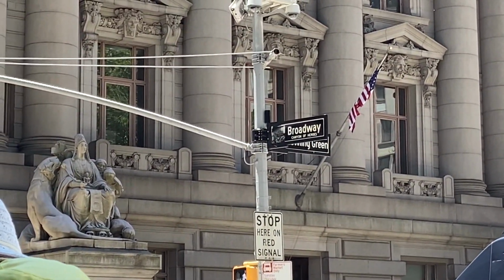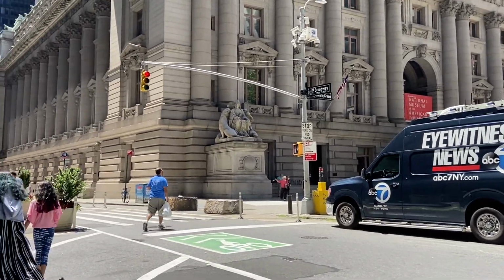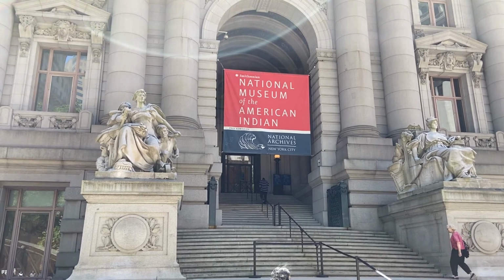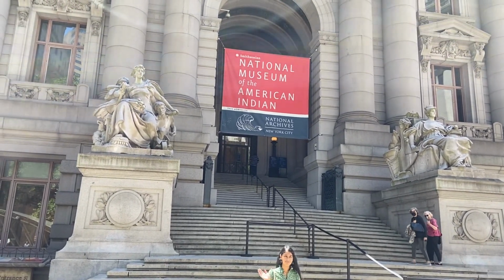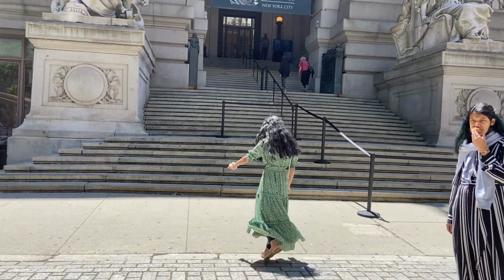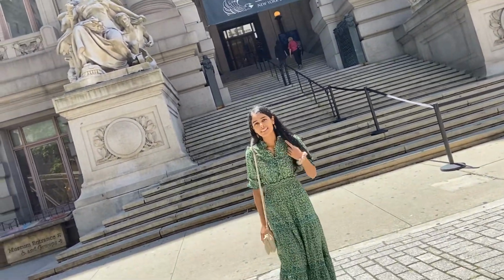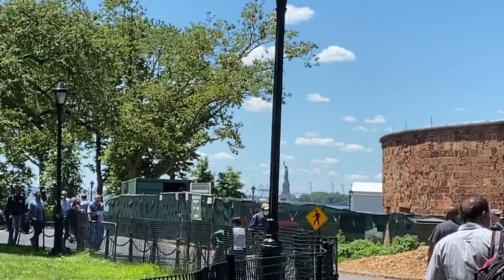After we visited the Wall Street Bull, we decided to continue making our way towards the Brooklyn Bridge. As we walked, there were a number of beautiful things we saw, and it was just an enjoyable stroll. From here, we can see the Statue of Liberty.